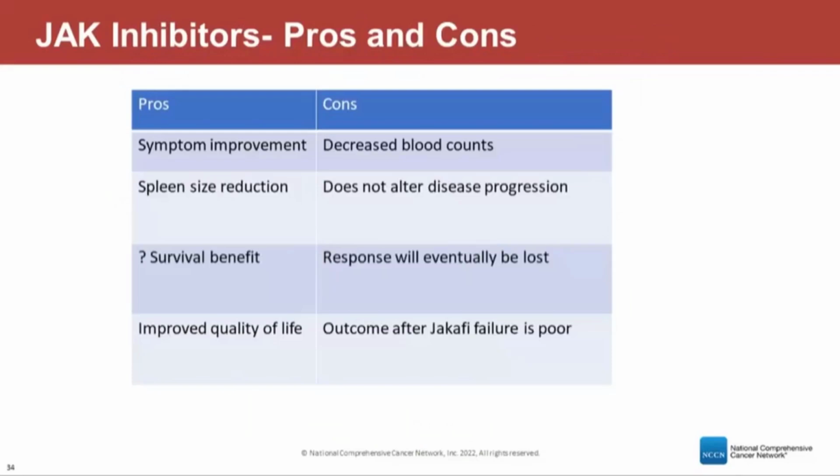So let's talk a little bit about JAK inhibitors, since they're really the main medicine that we have to manage patients with myelofibrosis before they go to transplant. The great thing about JAK inhibitors, and the one we have the most experience with is Jakafi or ruxolitinib, is that they really can lead to significant improvements in symptoms. There are some patients that really have debilitating fatigue and then debilitating itching. Once we start them on Jakafi or on the other JAK inhibitors, that itching can go away overnight. So it's important to know that there are medications that can really help symptoms.